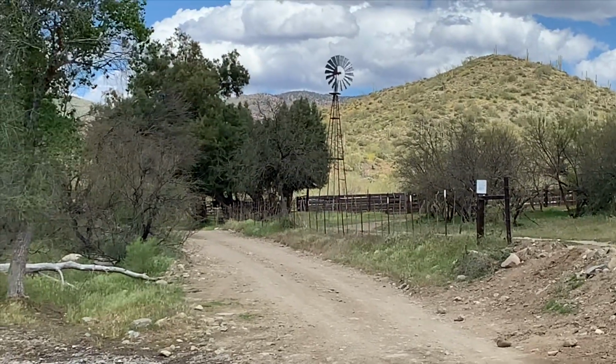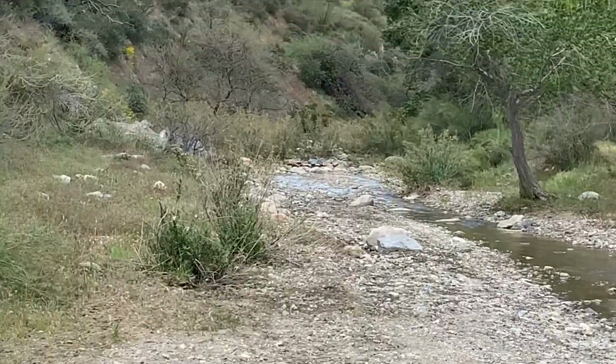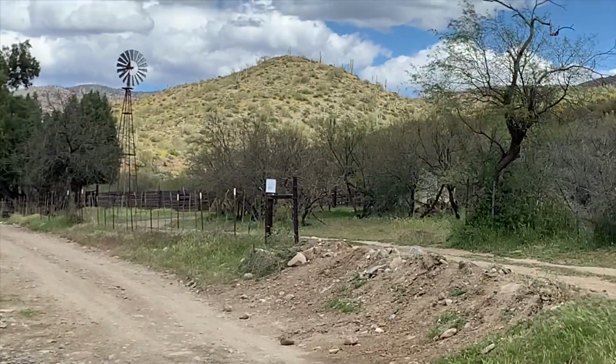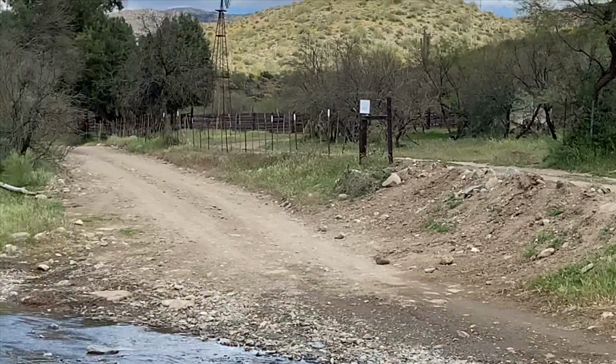That's so cool looking. So I just had to show you guys that. It's kind of a neat little spot. I didn't expect that UTV to come riding up right when I started filming. So yeah, I just came up 650 a little bit farther.